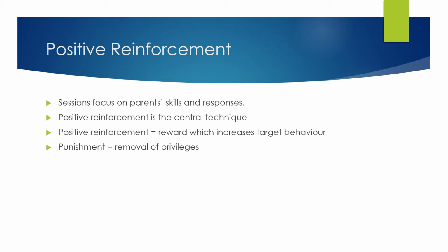Positive reinforcement is the central technique and is delivered after the target behaviour. In order for any reward to be considered a positive reinforcer, it must increase the prosocial behaviour. Conditional reinforcers such as tokens, which are exchanged for things, are commonly used. Punishment is rarely used, but when it is, it takes the form of removal of privileges, such as a timeout. More commonly, undesirable behaviour is dealt with by reinforcing other behaviour or alternate behaviour.